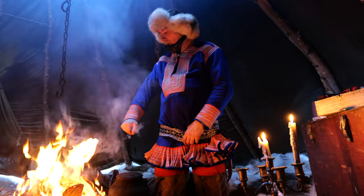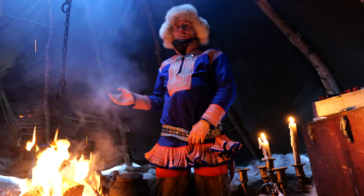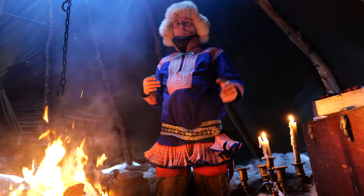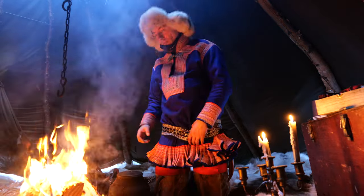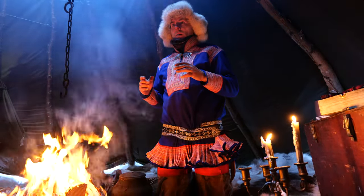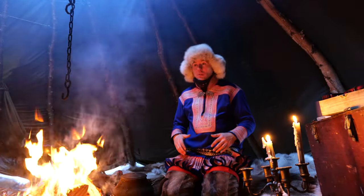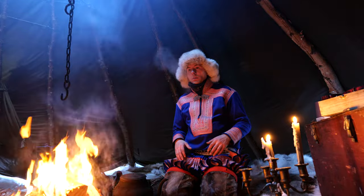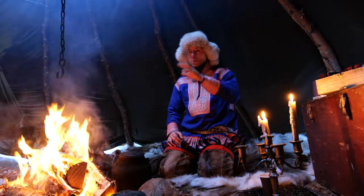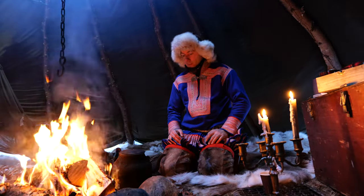This is actually homemade, so we cannot go to the shops and buy them. So it's the woman in each family who makes them for us. Every village has their own way to design. This design belongs to Kautokeino village. It's very easy to see where people are from, just by looking at the outfit.